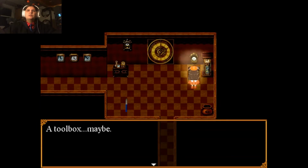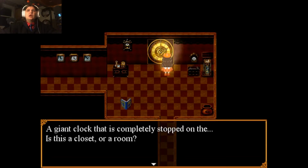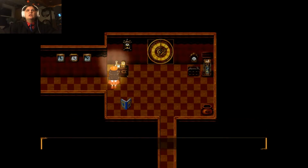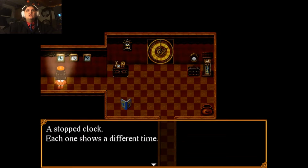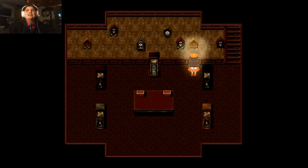A stopped clock. A toolbox, maybe. Big clock. A giant clock that is completely stopped on the... Is this a closet or a room? So, I'm guessing I just have to look at it and know that that's a time. So, it's stopped at 2 o'clock, it looks like. A stopped clock. Each one shows a different time. God, the ticking! There are many clocks hanging on the wall, each one shows a different time.